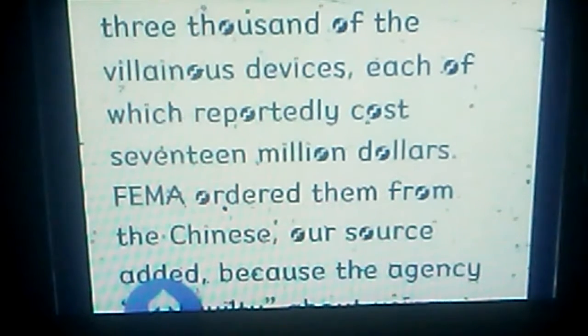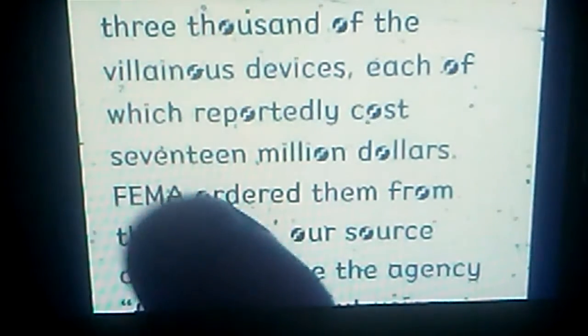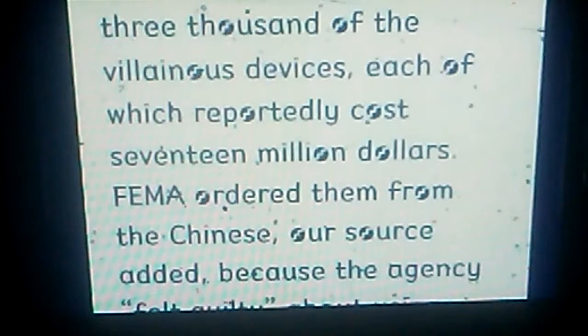Think about this. Our sweat equity, our earnings of our labor that we worked for, that's stolen from us in the form of tax dollars, $17 million per guillotine was bought.